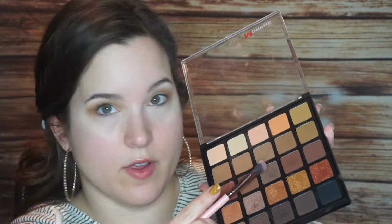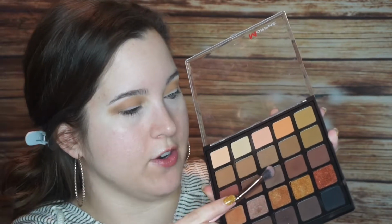I'm not going up too high because I want to have a nice lifted brow. Next, I'm going to take this kind of neutral brown here in the center, and we're going to do a little bit of a halo eye. So keeping that on the outer and inner corner, I'm using this little Luxie 207T. I feel like the shape of it makes it so convenient, especially on that outer edge.